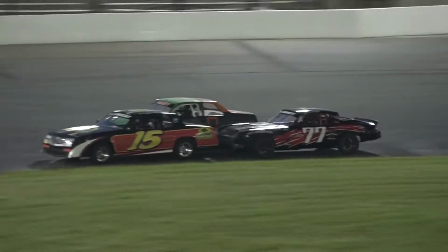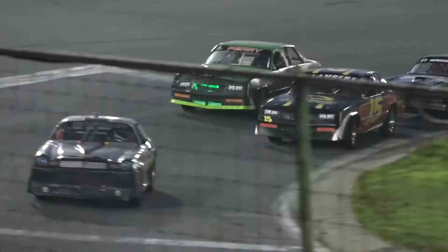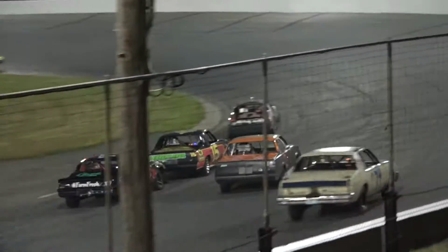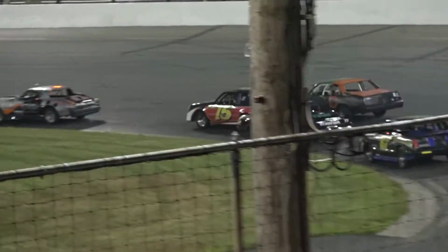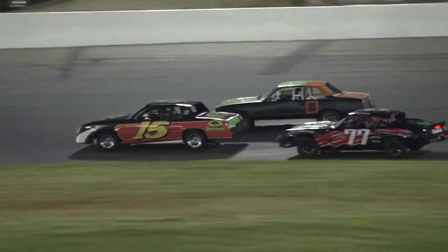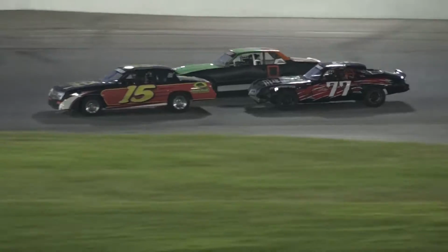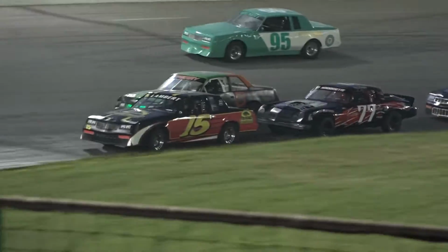6 laps remaining as they cross the stripe. Danny Massa driving as hard as he can. And that Hugger South Coast Power Equipment, Jerry's General Maintenance, number 41, leading the charge down the back straightaway. Some heavy lap traffic ahead of him. Mark Senko slides to the top of the field. Lets the leaders by. Cordero is right in front of Massa as they cross the stripe.